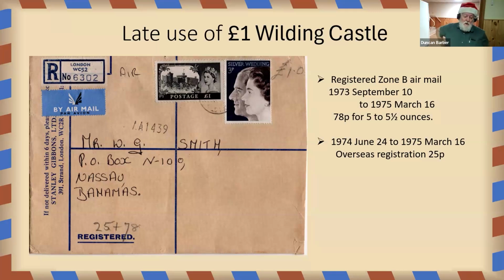A lot of the Stanley Gibbons covers have these markings on them, 25 plus 74, which tells us what the registration and postage is. And I believe that was done by someone in the Gibbons shipping department. Either that or I've got a lot of Gibbons covers that came through the hands of the same stamp dealer with the same handwriting. That's a possibility, but I'm thinking it's less likely than the fact that the markings are by Gibbons.